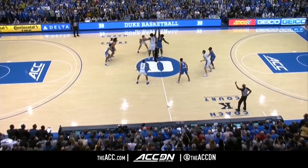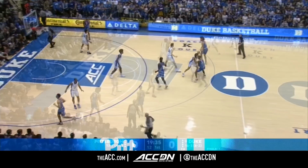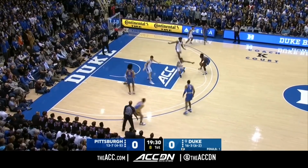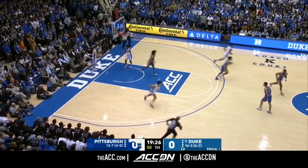At the center circle, Eric Hamilton ready to jump for Pittsburgh, and Vernon Carey for Duke, but was limited because of foul trouble early in the first half against Syracuse over the weekend. Here's Hamilton with a 17-footer.